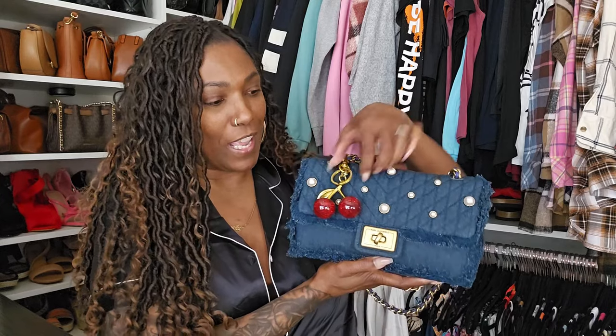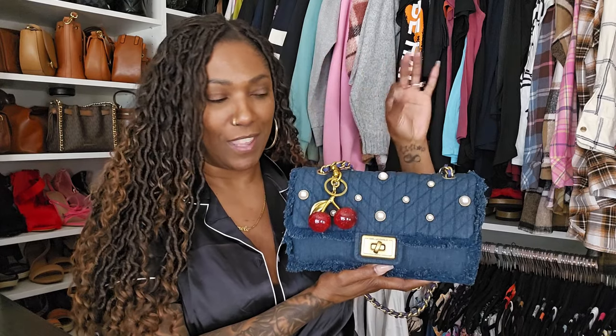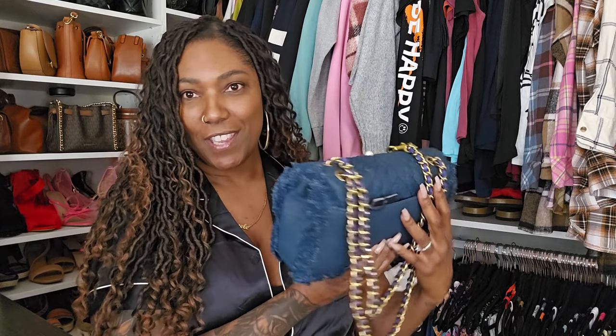But I got some of the cutest, amazing gifts. My girl Lily, she made a personalized friendship book for me, just talking about our friendship and stuff. And it was just so touching. And she also bought me this beautiful Karl Lagerfeld purse. And she got me this cute little accent piece for your purse. I can't think of the name of it. But yeah, she got me this bomb purse from Karl Lagerfeld.